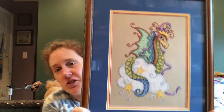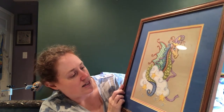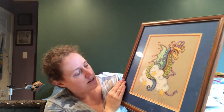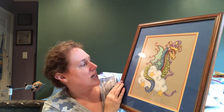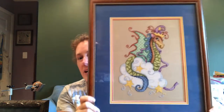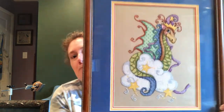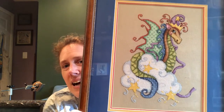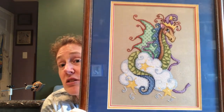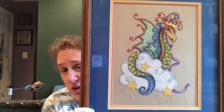Okay. This is a dragon that I stitched. I don't see the year on it. At this point, especially if I stitch something that's a bit larger, I always put my initials and the year. Stop it. But I wasn't as good about doing it back then. So this is a dragon that I know I started stitching after my first son was born.